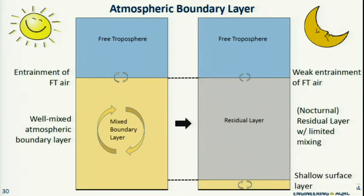Let's think about what's going on in the atmosphere overall, and then we'll put these together. We can break this down into the daytime and the nighttime behavior. During the daytime, the sun's out, heating the surface. We get mixing up to a certain altitude, in this case around 500 meters, which is our daytime mixed layer that we observed. Then you have your free troposphere above it, which tends to be cleaner, and you might have some entrainment going on between those as well.